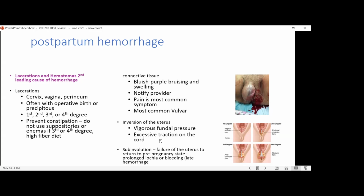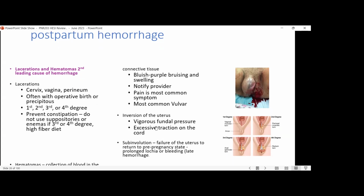So you don't want to put a lot of traction on the cord, because the placenta has to break away from the endometrium. All right. And we already talked about subinvolution. So we're going to just move on here.